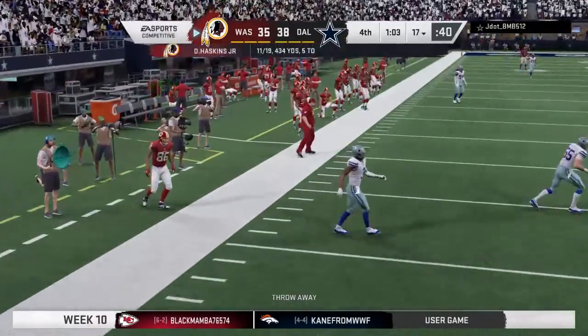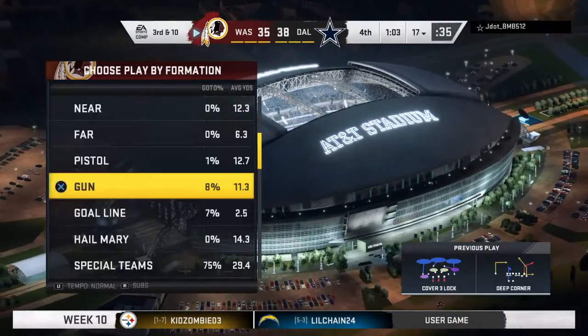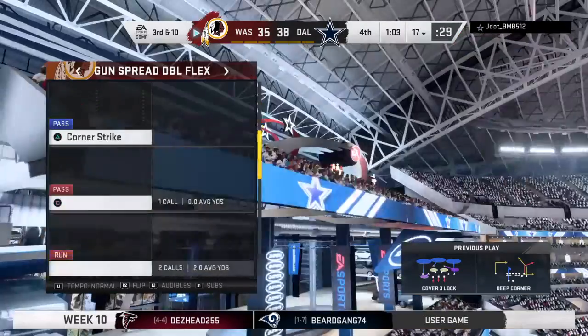And seeing nowhere to throw, he chucks this one away from harm. Incomplete. Now it's 3rd down. 3rd and long coming up defensively. You pressure the quarterback or drape all over the passing lane? Yes, that's exactly what you do.